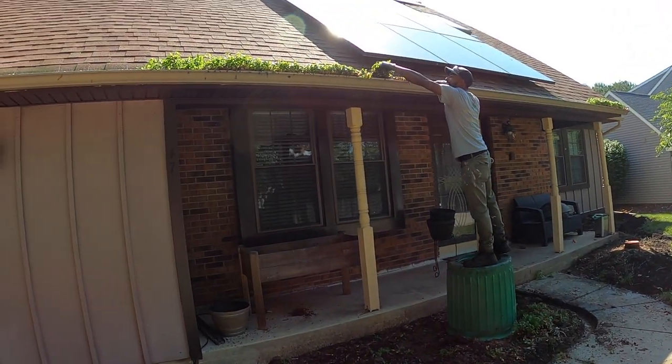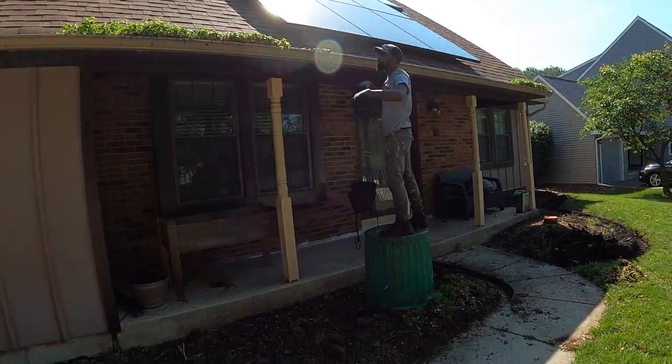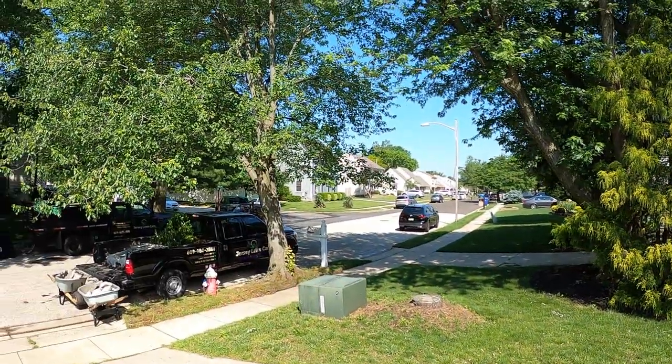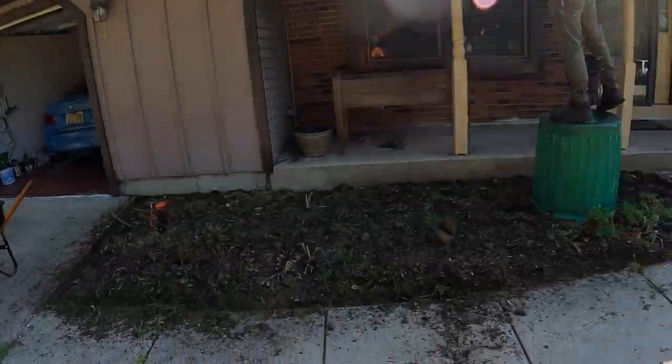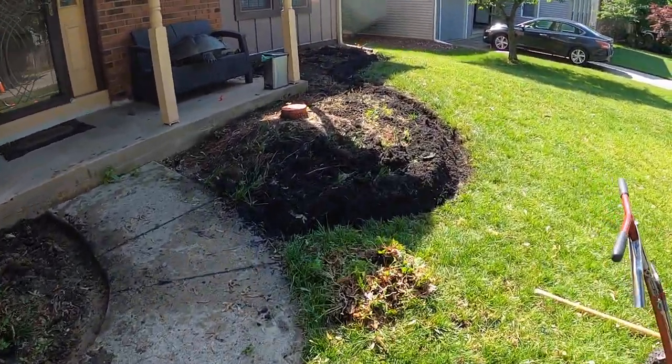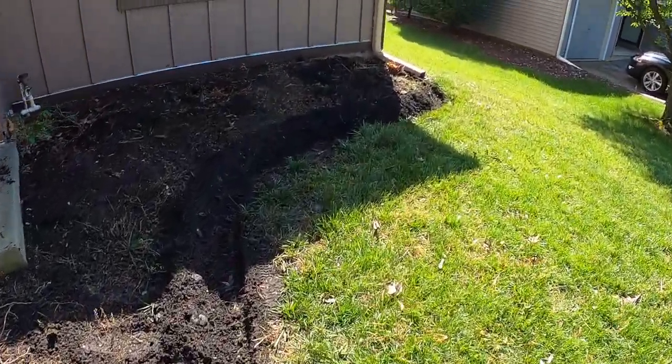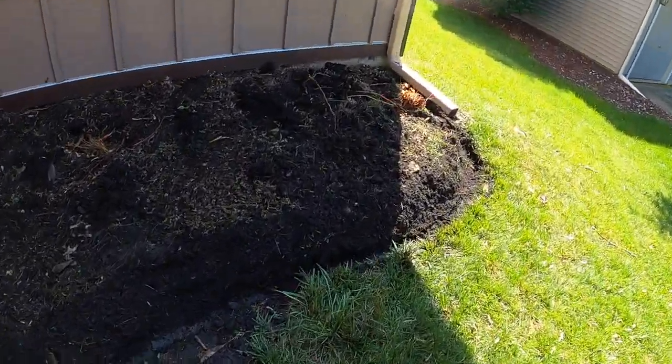Yeah, so we're just going to do this quick little gutter for him. And we got my man Glenn over there with the stump grinder, about to knock these out. We got our bed edger looking minty. As soon as these stumps are ground out, I'm gonna start doing our thing.